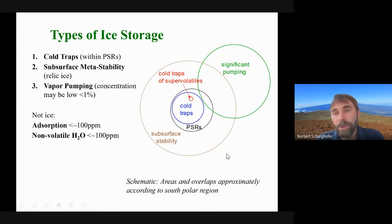Then there's a huge area where buried ice could survive if it was buried quickly, but that's probably rarely the case. And there's significant pumping, the green circle here, where some fraction is macroscopic ice, not just absorbed water. 1% would be macroscopic ice, right? 100 ppm is on the borderline of absorption, but 10,000 ppm would be a lot of water ice actually.